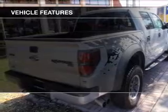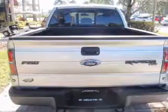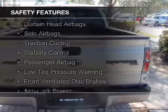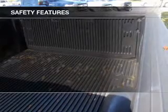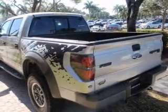controls, premium rims, tilt and telescopic steering wheel, cruise control, split rear seats. Safety was made a priority with these features: curtain head airbags, side airbags, traction control, stability control, a passenger airbag, low tire pressure warning, front ventilated disc brakes, anti-lock brakes, child safety locks.